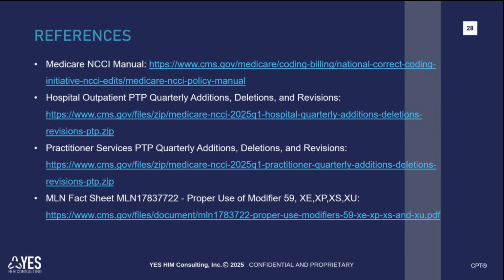All of the information about the additions, deletions, and revisions is on the CMS website. Again, I have a download for the outpatient as well as the practitioner edits. Like I said, there are differences. There aren't a ton of differences, but it's important to download the correct one for whichever place that you're working. If you're interested in looking at any of the additions or deletions for added or deleted codes, you can always download those, but usually those are pretty self-explanatory.